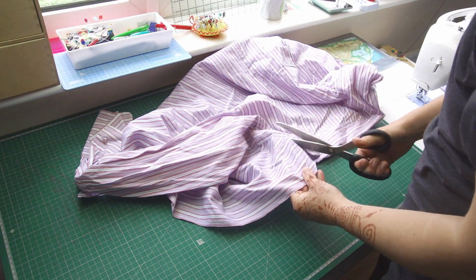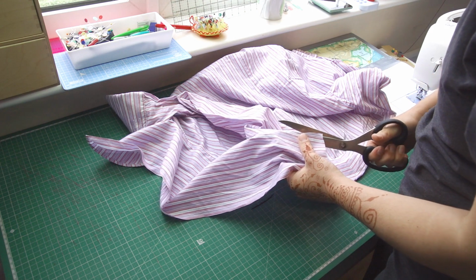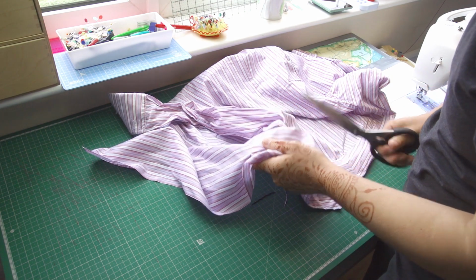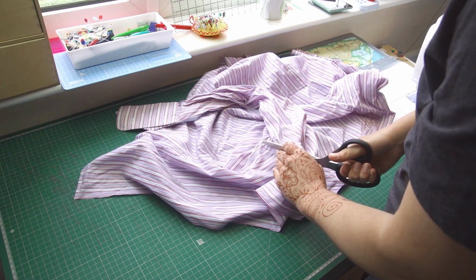And then I just go on the seams. And because I am cutting out the seams from both sides, it really doesn't matter which side I will go first. I'm standing at the moment, so it's quite inconvenient to do it that way.